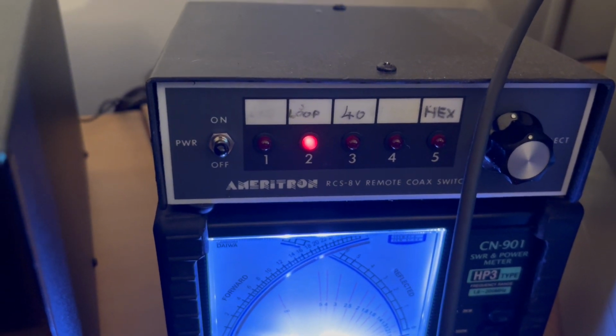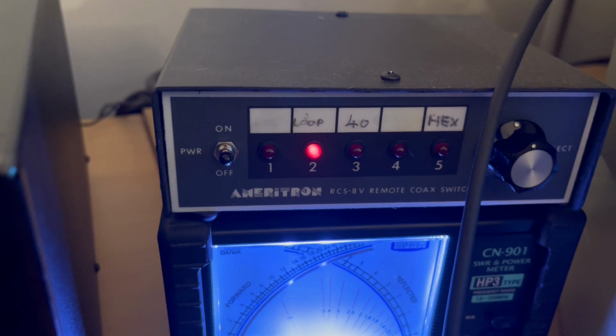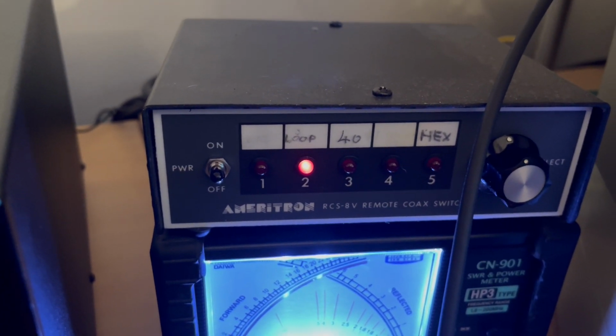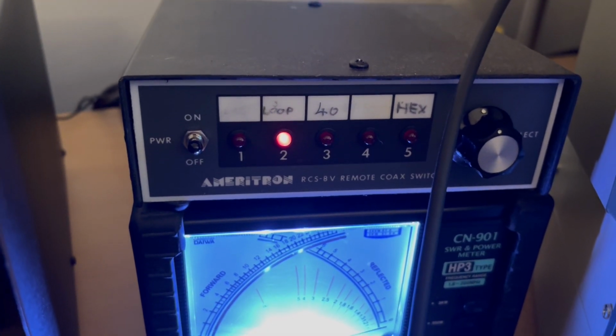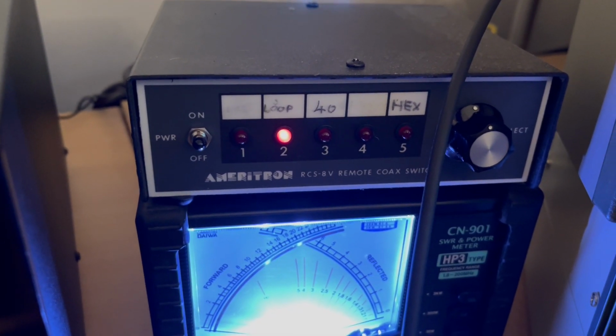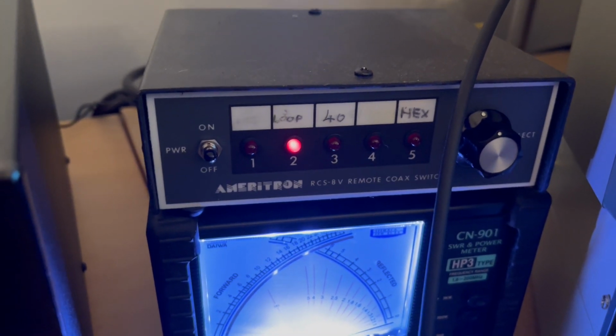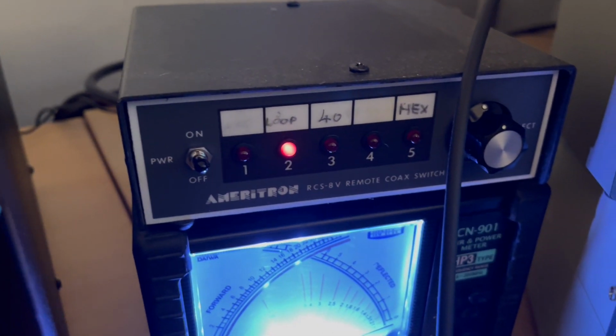Over here you can see a switch, that's the Ameritron 5-way switch, RCS 8V. That's controlling the main feed line that goes out to my tower, which is Messi and Paoloni EcoFlex 15. Connected to the switch on the tower at the moment is an 80-meter wire loop, the 40-meter dipole, which is on top of the hex beam, and the 6-band hex beam on position 5, you can see there.